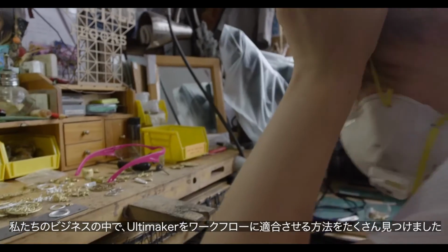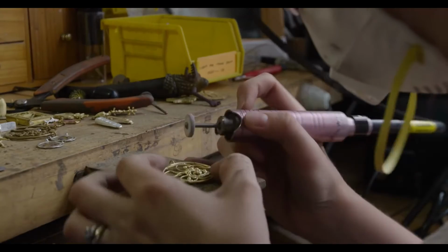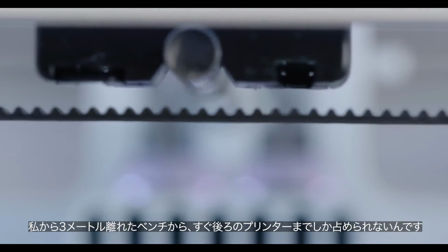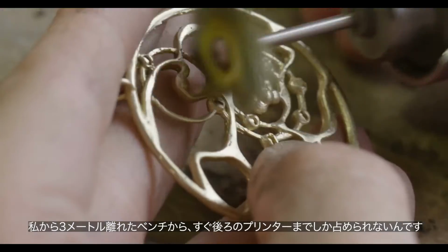In our business, we found lots of ways to fit our Ultimakers into our workflow. We're able to print in PLA and just go directly to our caster, but it only takes up from the bench that's 10 feet away from me to the printers right behind me.